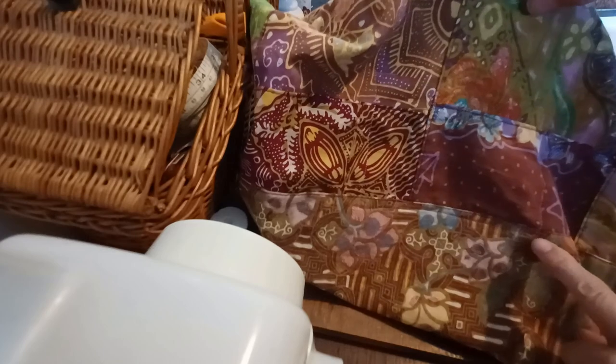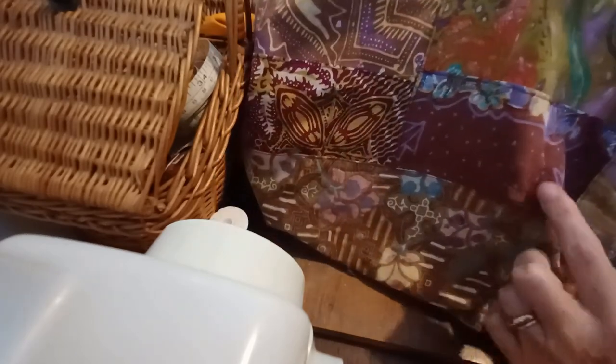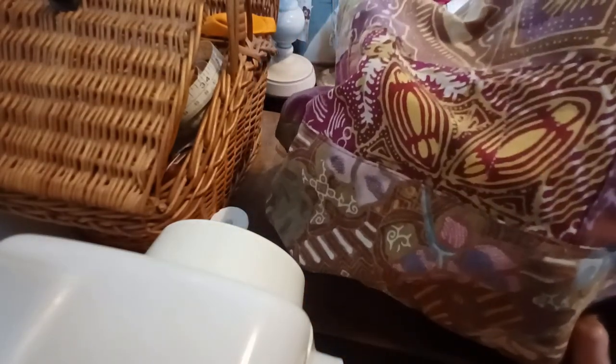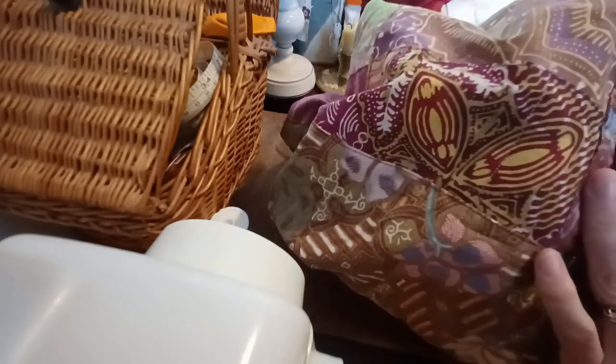I think it's pretty hard to see in all that busyness. Here's the corner right here. So there's a seam running right here. Don't know if you can see. Can you see that there's one running along the bottom there? It hides it really well. And then here's the pink one going up. You can barely see that. I'm very pleased with that. Let's look at the inside.